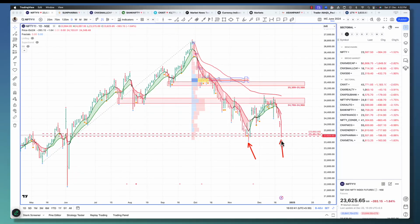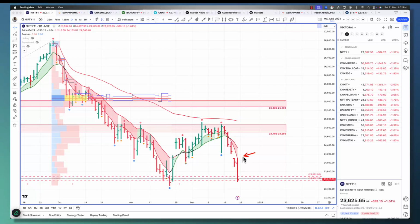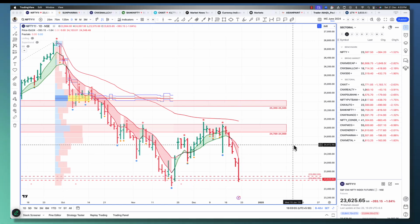I had this Fibonacci retracement drawn, and the index has fallen really sharp. Yesterday's sell-off, as you can see as I zoom in, is almost like an outside bar, a pretty sharp sell-off. It sold off from last Friday's huge range expansion bar, and 1, 2, 3, 4, 5 bars later, the index has come back to its previous fractal lows.